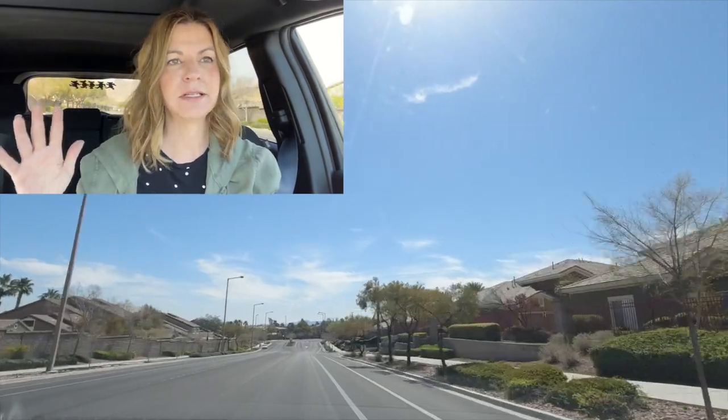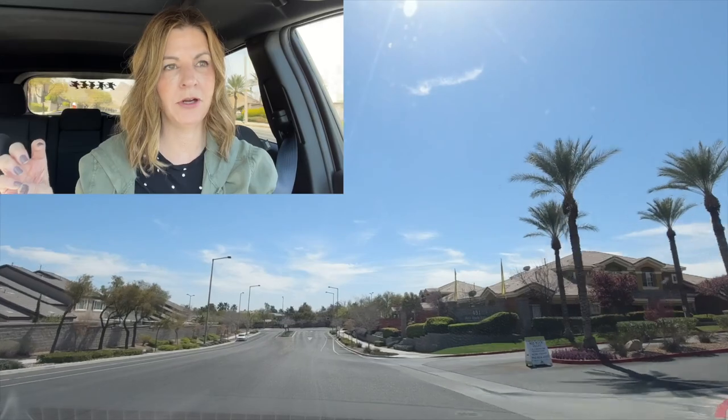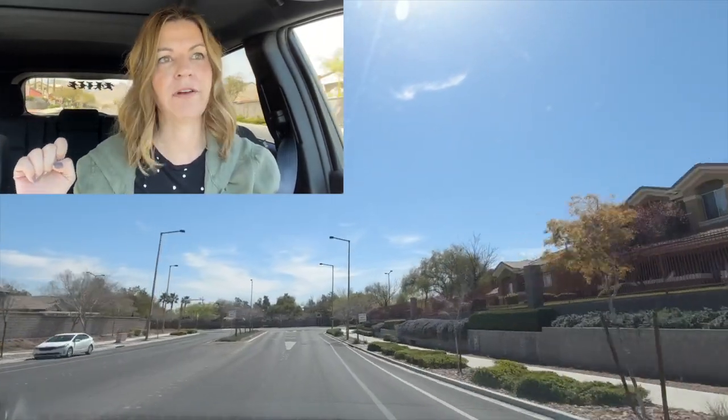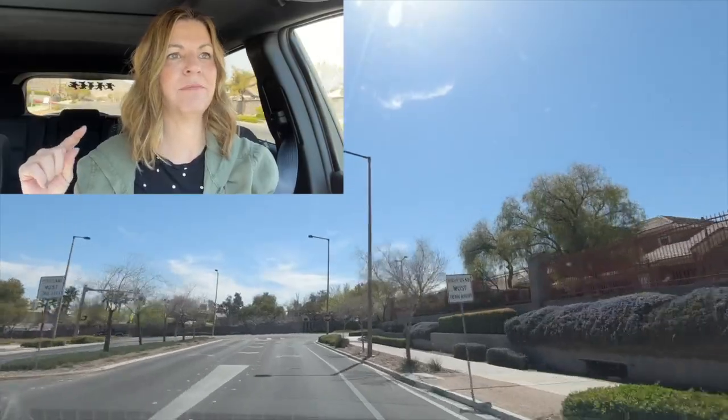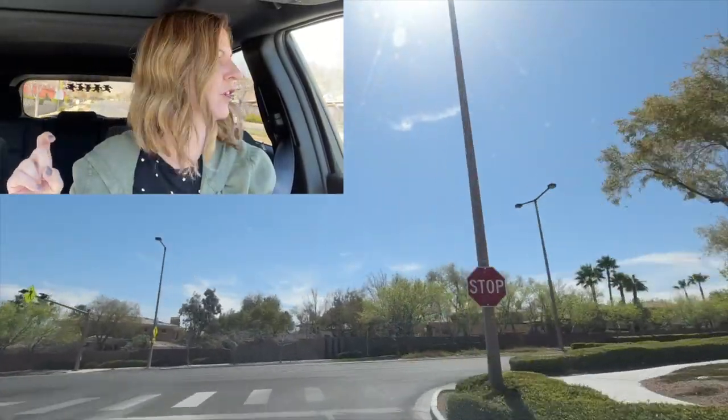I mean, Summerlin is a well laid out, very thoughtful master plan community. Kudos to Howard Hughes Corporation for developing this. We have been around for 30 years with another 20 more years to go.